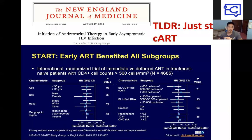Sometimes when patients are newly diagnosed with HIV, they do need time to process the feelings and all the stigma surrounding it as well. So it doesn't have to be started immediately, but as soon as they're ready to start taking it, they should start taking it on a long-term basis.